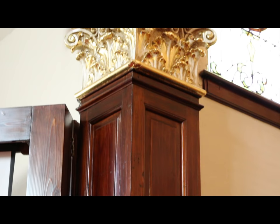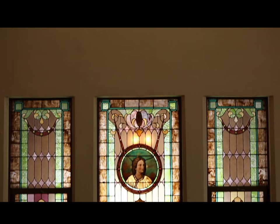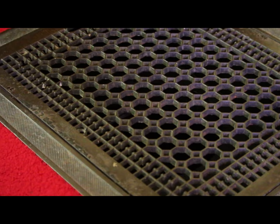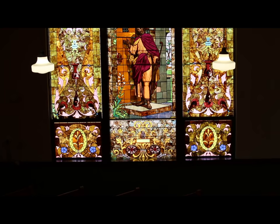The interior of the church contains many of its original features, including the large folding wood paneled doors between the auditorium and gallery, pews, stained glass windows, decorative metal floor vents, 2 staircases, wood paneled doors, and wood floor and moldings. The stained glass windows are all original, although some restoration work has been done.